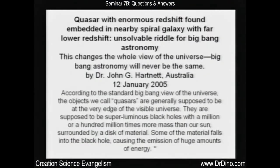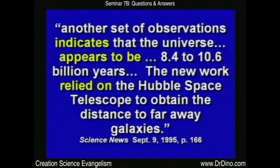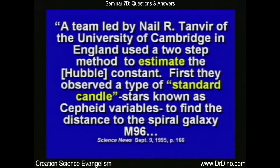This article said, "Quasar with enormous redshift found embedded in nearby spiral galaxy with far lower redshift. Unsolvable riddle for Big Bang astronomy." I agree. If you believe the Big Bang theory, that is an unsolvable problem. Science News ran an article, said another set of observations indicates that the universe appears to be 8.4 to 10.6 billion years old. The new work relied on Hubble Space Telescope to obtain distance to faraway galaxies. The team led by Tanvir, the University of Cambridge in England, used a two-step method to estimate the Hubble constant.